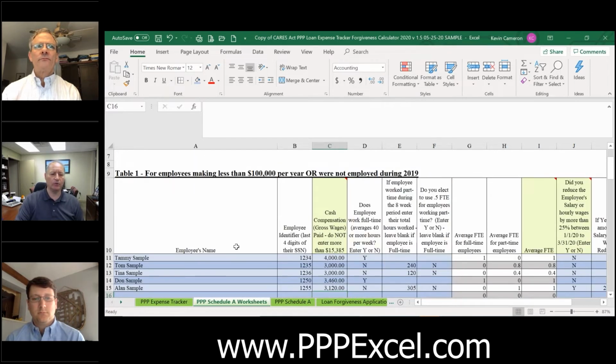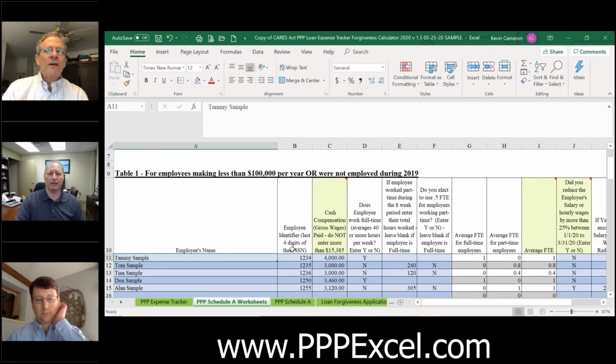So it's quite simple. You just enter the data relating to each employee. The employer identifier, I'm not sure why the application didn't just say enter the last 4 digits of the person's social security number. Instead, the SBA called it the employee identifier, but it is the last 4 digits of the person's social security number.